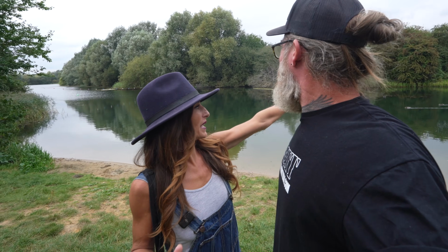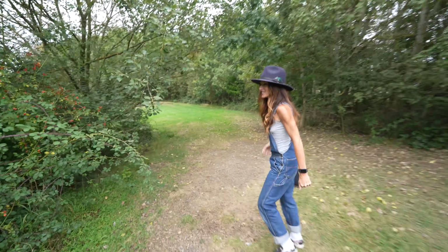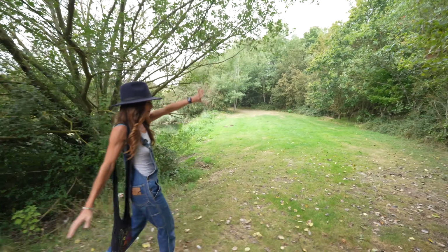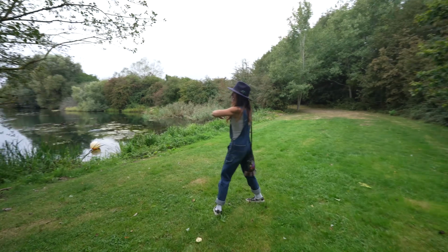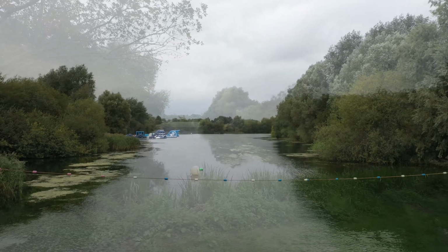All the bell tents. We've got the healing village, which is going to be over in that section at the back. Let's show you. Hold up. So the start of the healing village is going to be around here. Here is where we're going to have the big main marquee, which is called the White Buffalo marquee, and it looks out directly onto this beautiful lake.